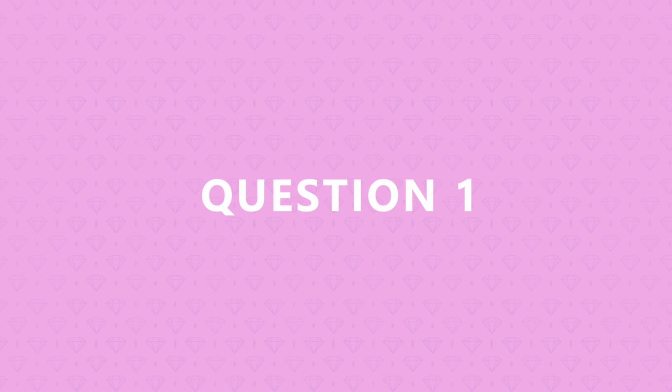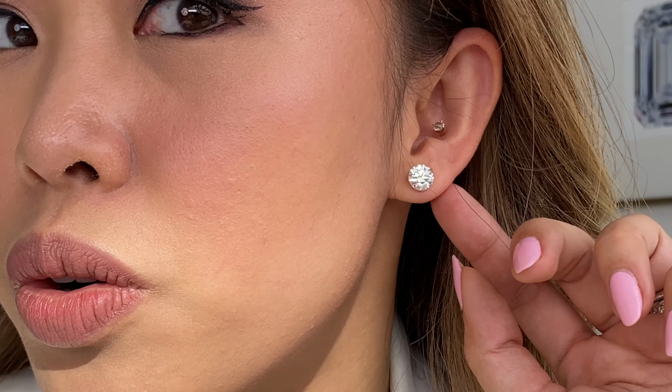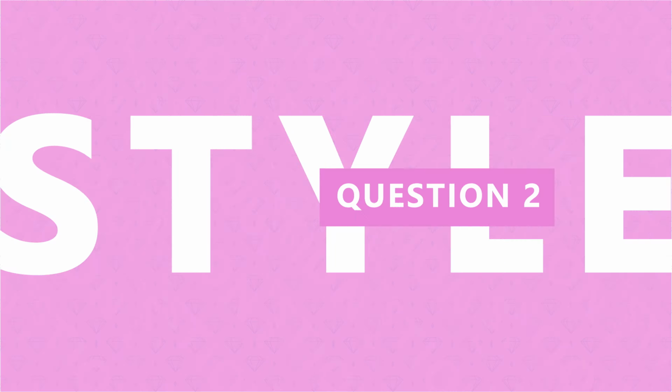Let's say, ooh, a daily routine as a jeweler. Okay. So before I put my earrings on, especially studs, I put gloves on because hands are dirty. You touch a lot of things. I have a kid. Smear that onto your stud and you lose sparkle. I always want my diamonds to be maximum sparkle.